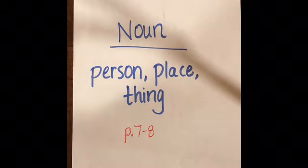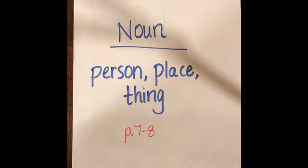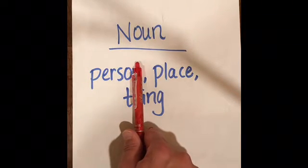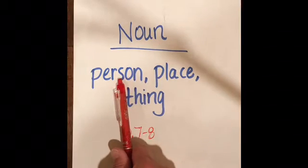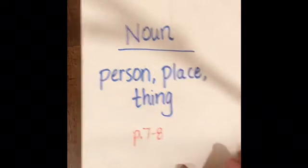Our language skills lesson for today, and these skills are going to help us in our reading and within our writing on creating complete sentences and being able to identify nouns. Nouns are words that are a person, place, thing. And we have different types of nouns. We've talked about how subjects in sentences are nouns, how direct objects are nouns.